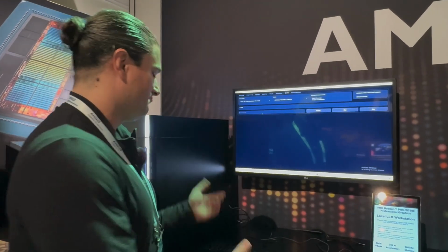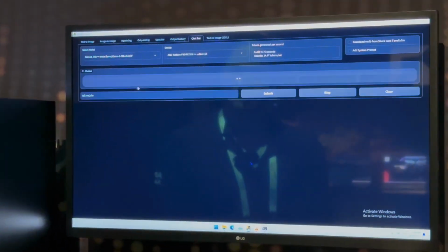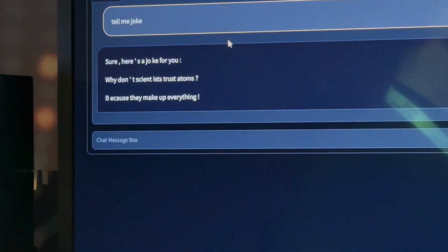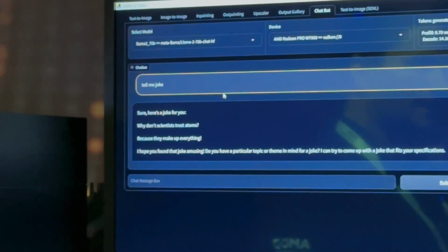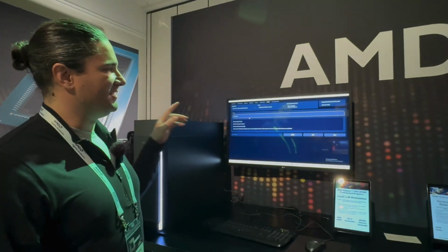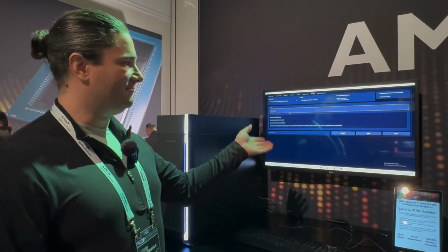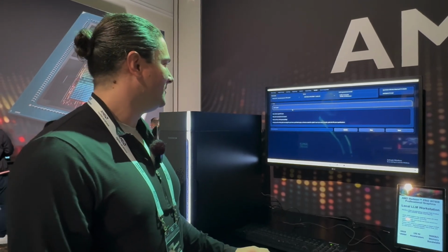So we can use the Llama 70B to tell jokes and run chat, but you can also take your own personal content and fine-tune the model. So if you wanted to have a different data set or your own personal data in there, with a workstation you'd be able to do the fine-tune training on the system, and then run it locally as well, and you'd have a very powerful AI system.